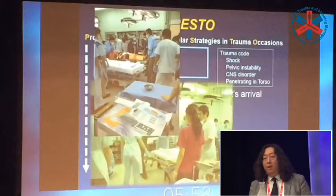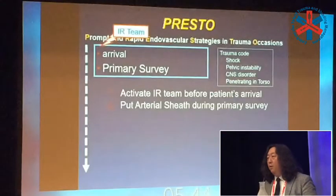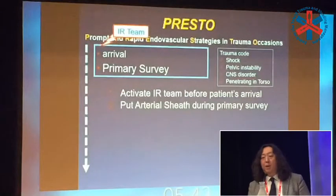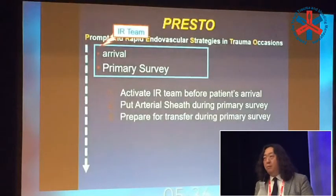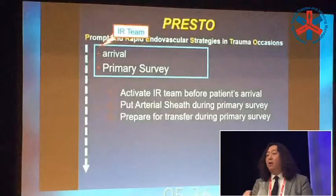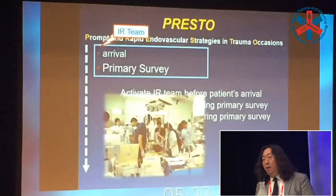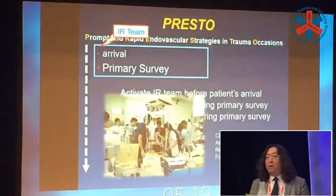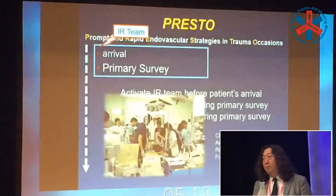It is also important to place arterial lines during primary survey, so we encourage them to get as many accesses as possible: artery, vein, any access. It is also important to prepare for transfer during primary survey, not after primary survey. During primary survey, we ask the nurses and radiology techs to check the lines for IV contrast for CT, arrange the lines and tubes, remove unnecessary metallic objects, and, if possible, fix arms and legs for the CT scan. And in the second stage, you need to have a specific CT protocol for unstable patients.